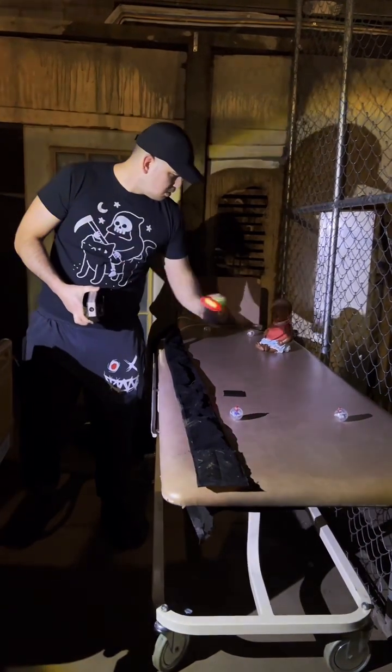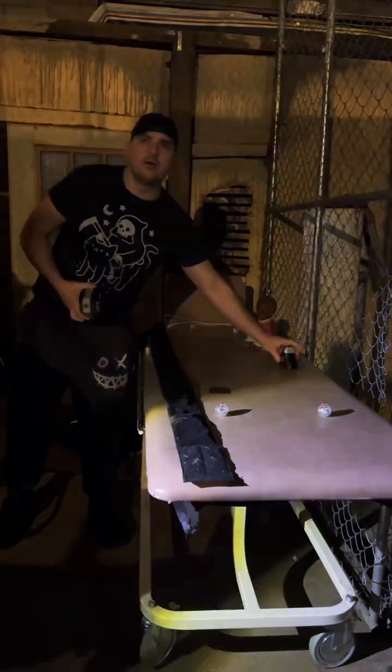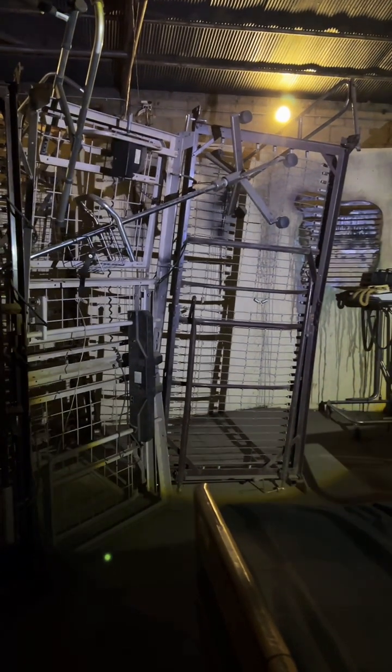Ethel's touching it. Hey, let go of it for a second. What was that? I don't know. The pole thing shaking behind you? Why is it shaking? That thing on the railing shook right behind you.